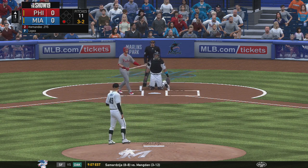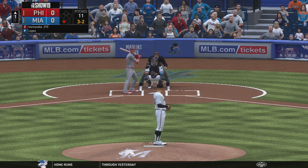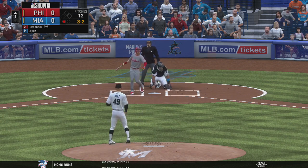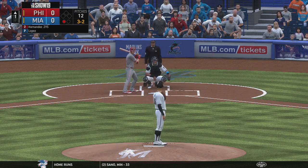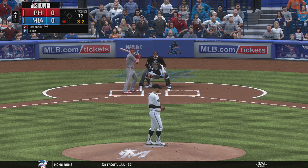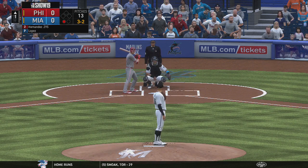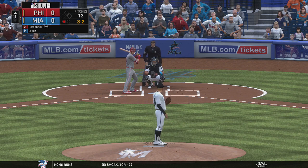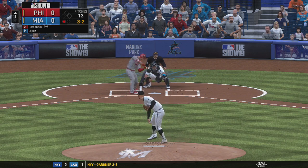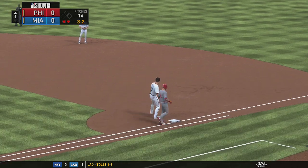Fouled off. The next 3-2. And another foul ball. Neither guy giving in. Here's the next one. And it's fouled away. Keep battling, young man. 3 foul balls in a row. He is calibrating that heater and the off speed. Let's see if he can catch something on the barrel. A swing and a ground ball to third. On to first, and there were 2 down.